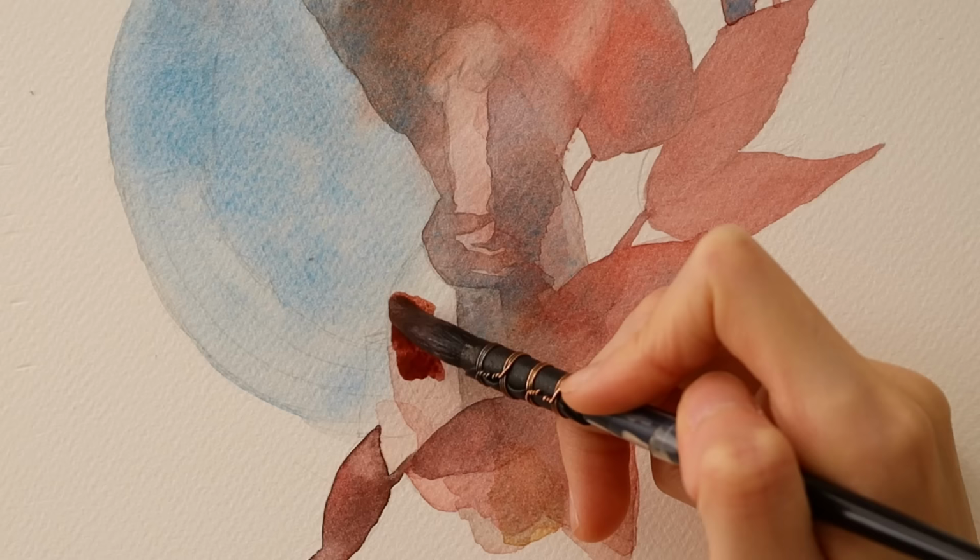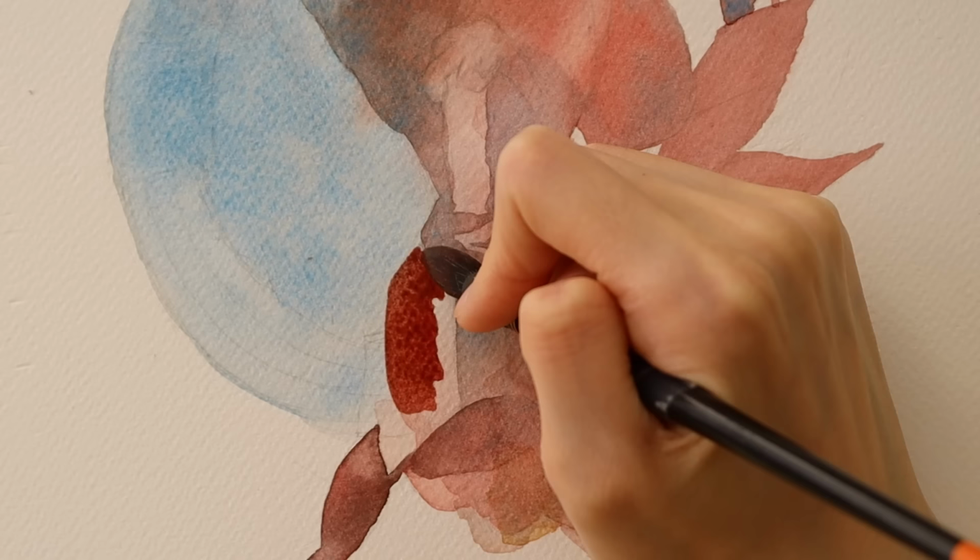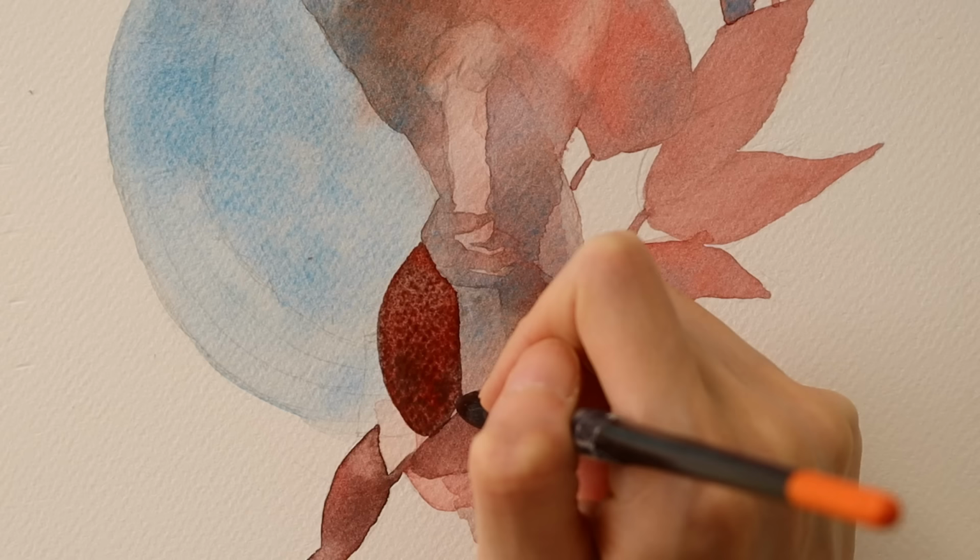For the leaves, I'm selecting in my head which ones I want to deepen in value and which ones I want to keep relatively light. Even though overall this is a relatively flat style art piece, I still need to darken the leaves in the back to create a sense of separation.